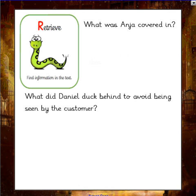Our final question today requires us to retrieve information from the text. This means that the answers will be in the text somewhere, and you will need to scan the text to find them. Your retrieval questions for today include: what was Anya covered in? And what did Daniel duck behind to avoid being seen by the customer? Remember that the answers for these questions are in the text, so you'll need to scan the text carefully. Pause the video now to have a go at these two questions, and once you're finished, click play to check your answers.